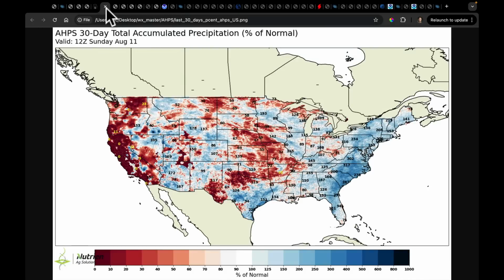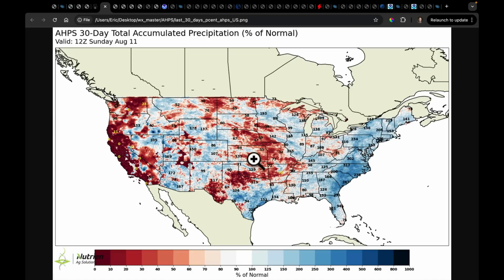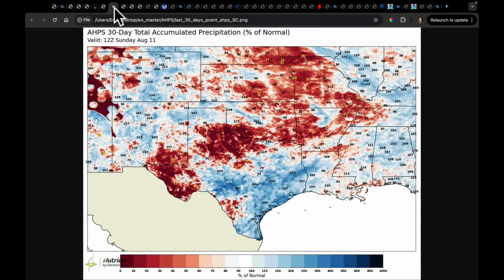All right, from here, let's take a look at these new precip stats. Now, these are valid through yesterday morning, not this morning, but on Sunday morning, and it is the last 30 days of total accumulated precipitation. So now you can see why getting that rain into this area this morning was so critical given how dry they are. But there are several areas surrounding that need quite a bit more precipitation. And I wanted to take a closer look at a few of these areas on the map, beginning with the southern Plains.